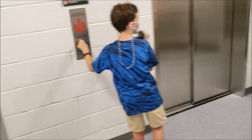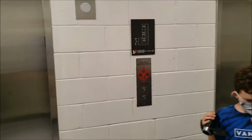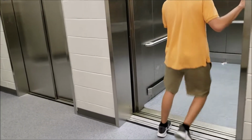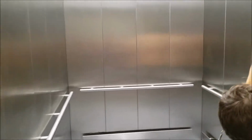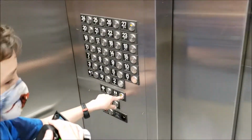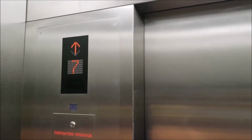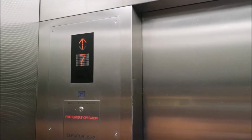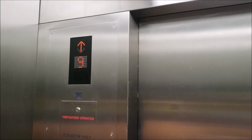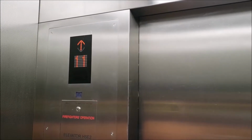Hey, if we can get one going up that's empty, should we go all the way up? Yeah, let's do it. Hopefully nobody's in there. I think we have a good one. Yes, yes! Oh, yeah. Mitsubishi Diamond Trap. All right, we're going. Here we go. 27, too. Oh, yeah. Mitsubishi Diamond Trap. No way.